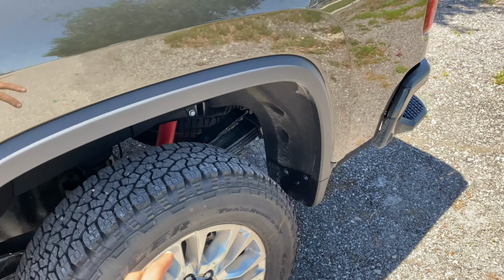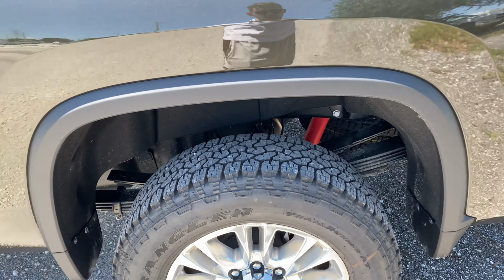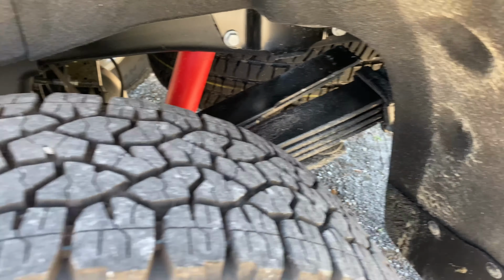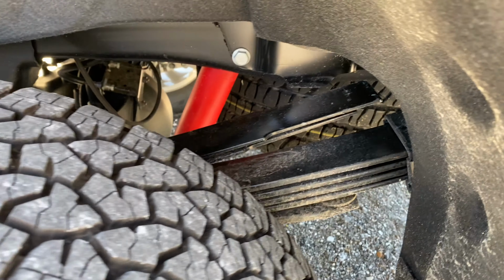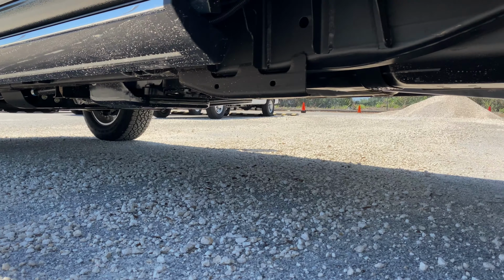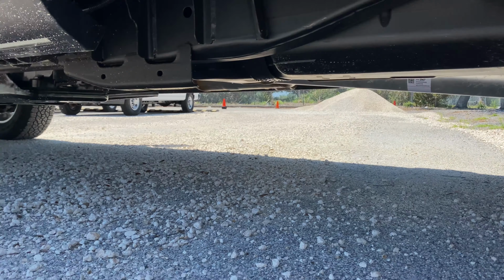Diesel. Same rear wheel and tire setup. We get quite a bit of wheel gap, so you can see your dual twin tube shock, spare tire, massive leaf springs, heavy duty rear differential too. You could probably check out the drive shaft. This vehicle is so lifted off of the ground, but hopefully you guys can get a good look at everything that's going on down there.